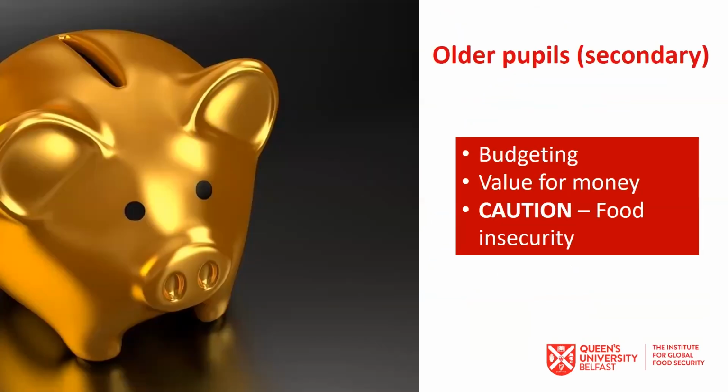So for the older pupils, I am going to talk a bit more about budgeting and trying to bring in a bit of value for money. And as I said, I'm stressing the caution around food insecurity, especially during the pandemic or since the pandemic. It may be a bit more of a sensitive topic in certain classrooms.